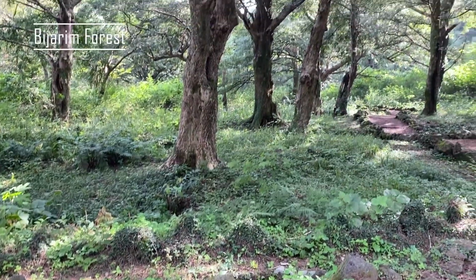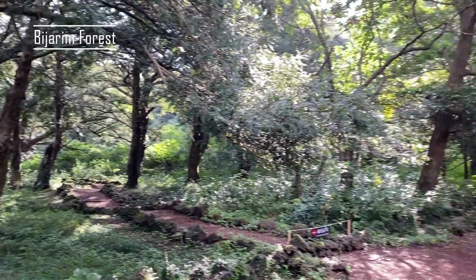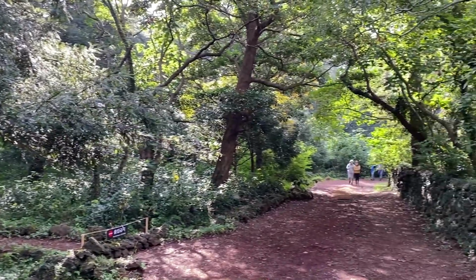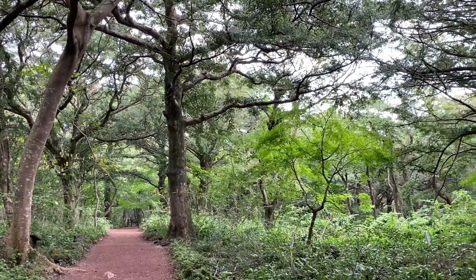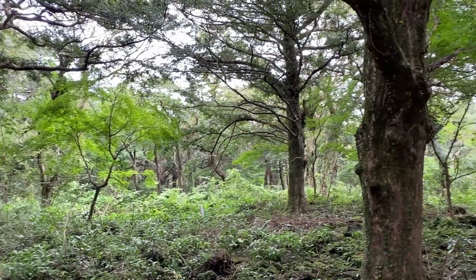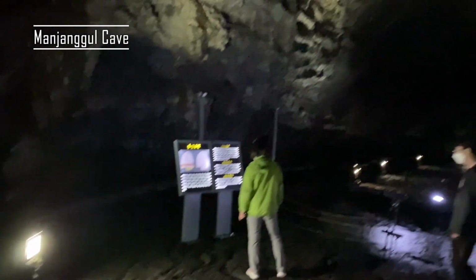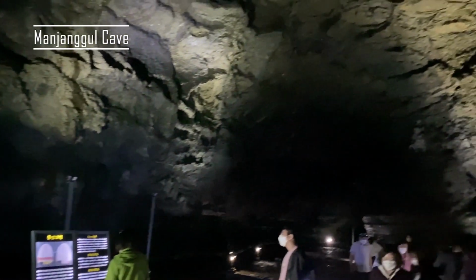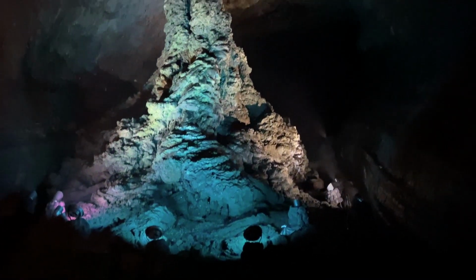And this is Bijarim Forest, a forest that was really beautiful and really peaceful, with a lot of birds, and the trees were really ancient, and the green color was amazing. And instead this one is a volcanic cave, again formed naturally, and this is a UNESCO site.